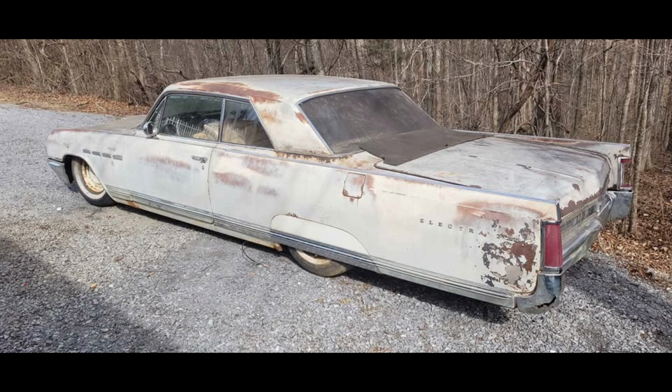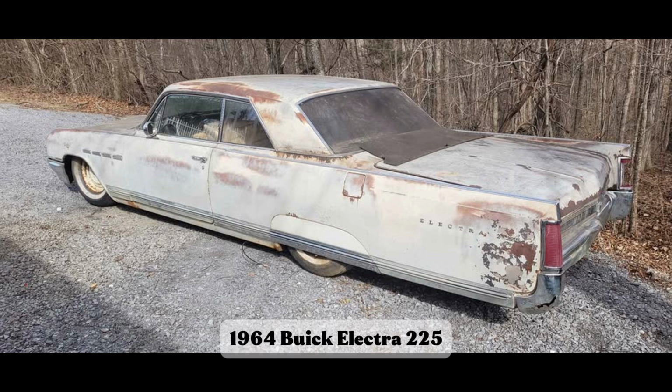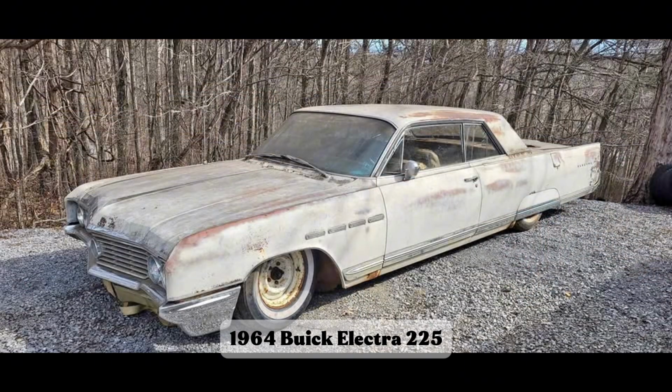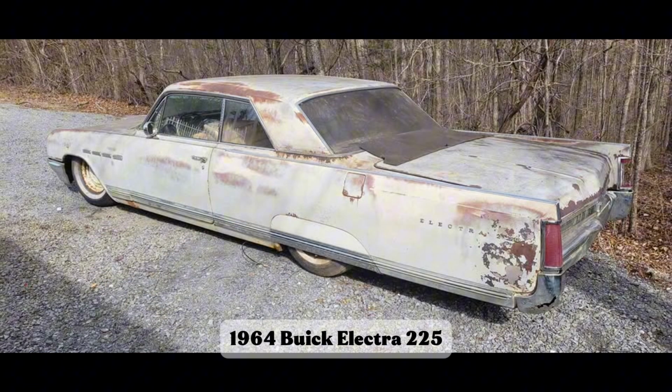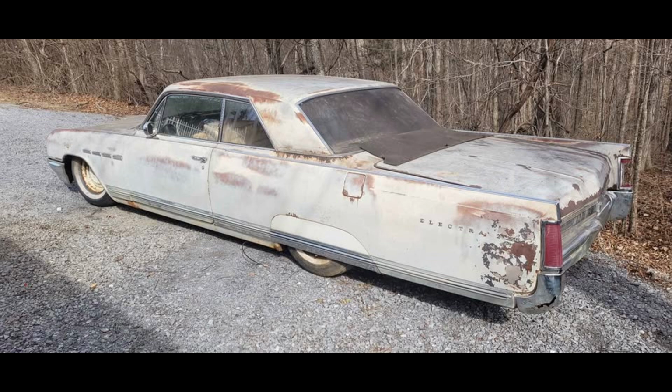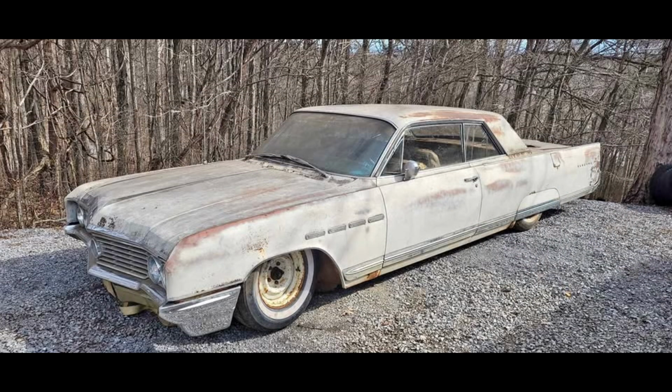Number 5 is a 1964 Buick Electra 225 out of Greenville, Tennessee, listed at $1,800. It's sitting on bags, but there's no compressor or tank included. The drivetrain is there but seized, floors are rotted, trunk's rough, and the deck lid's in bad shape. You do get a new box of brake parts and a replacement lens. This is a full-on project or parts rig, but could be cool if you've got the skills and time.